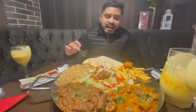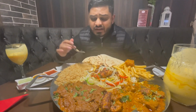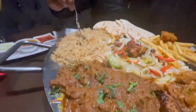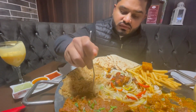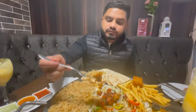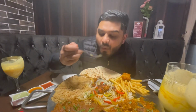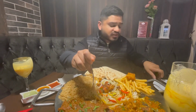Right, so now I'm gonna try out the lamb karai. First I tried the chicken with the naan bread, but now we're gonna try the lamb karai. This time I'll try it with some of this fragrant rice. Looks absolutely beautiful. So let's give it a try. That's absolutely delicious. The lamb is just so soft.